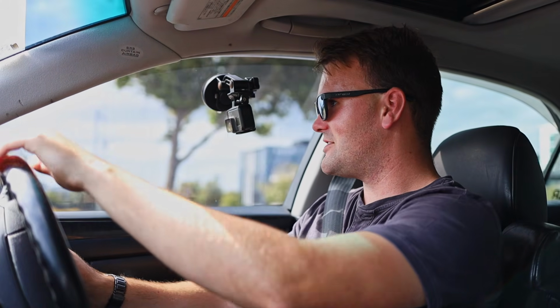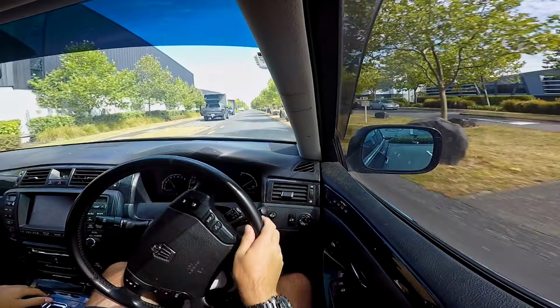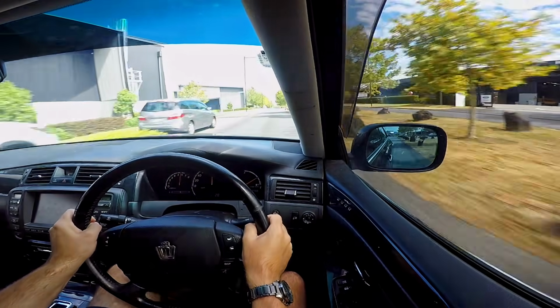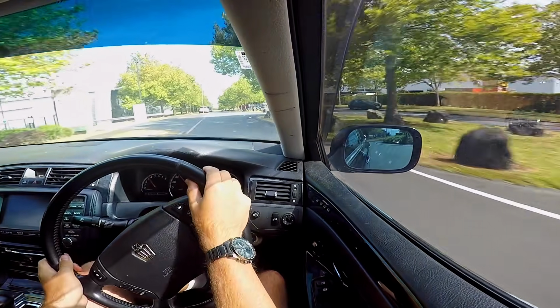Driving the Toyota Crown Athlete. And if this is what Toyota considers to be an athlete, well then, gee, I don't know what they'd consider to be an Usain Bolt, because this thing is impressive, man.